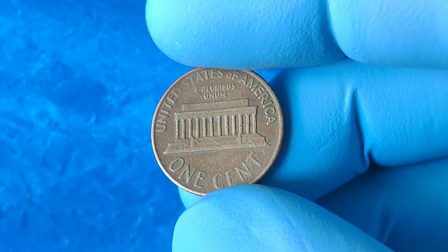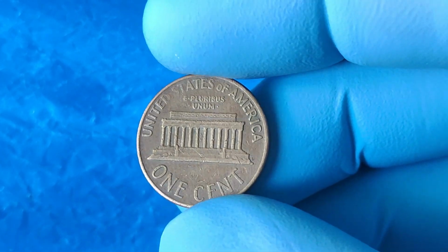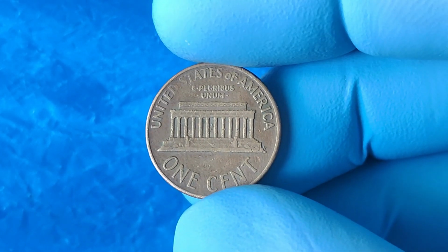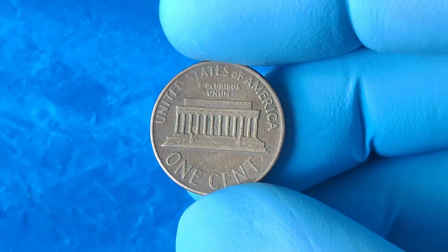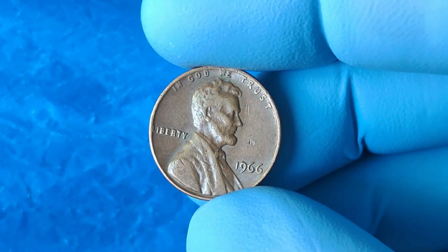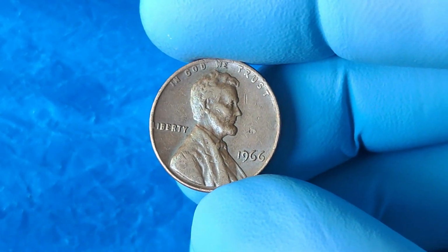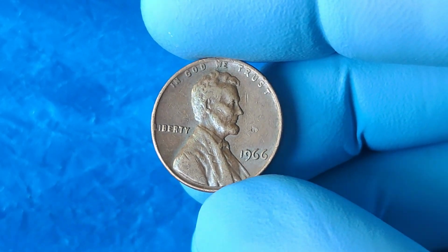Authentication from a reputable grading service can significantly increase the value and trust in the marketplace, so the next time you come across a 1966 Lincoln penny, do not dismiss it as just another piece of change. It could be your ticket to a small fortune with the right combination of rarity, condition, and errors. You might just be holding a $1 million coin.